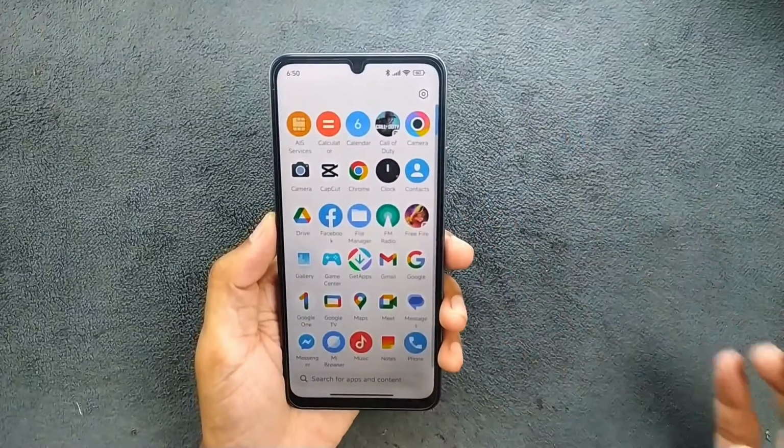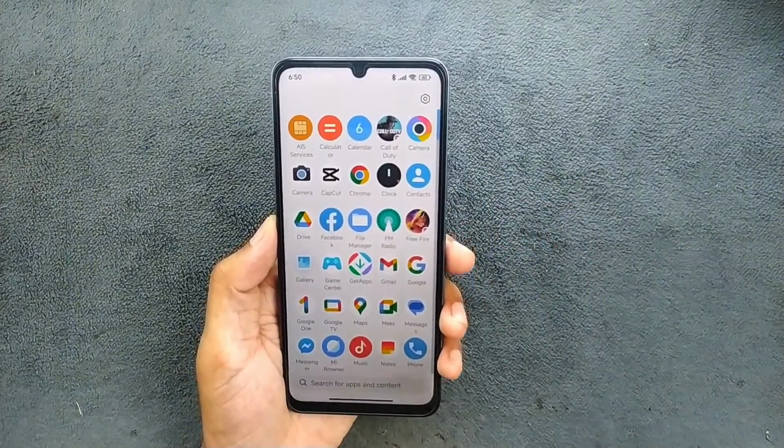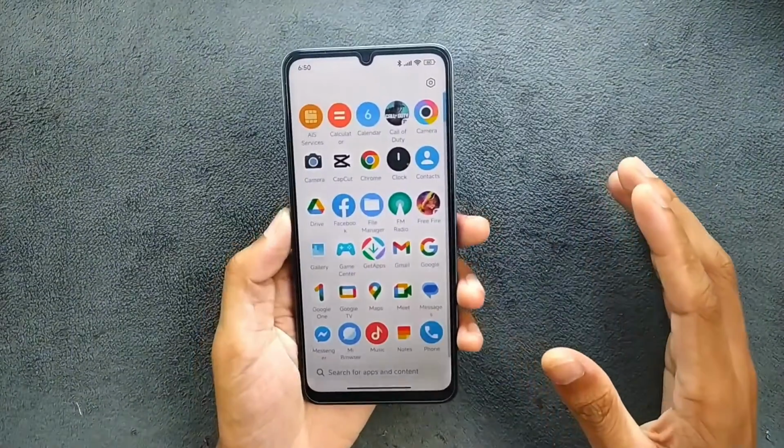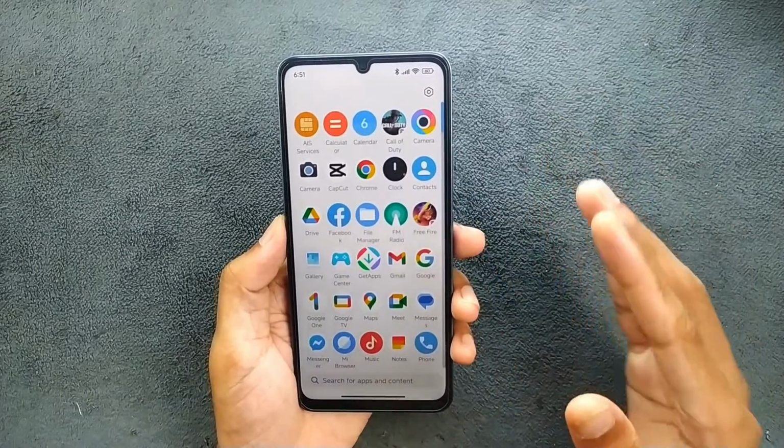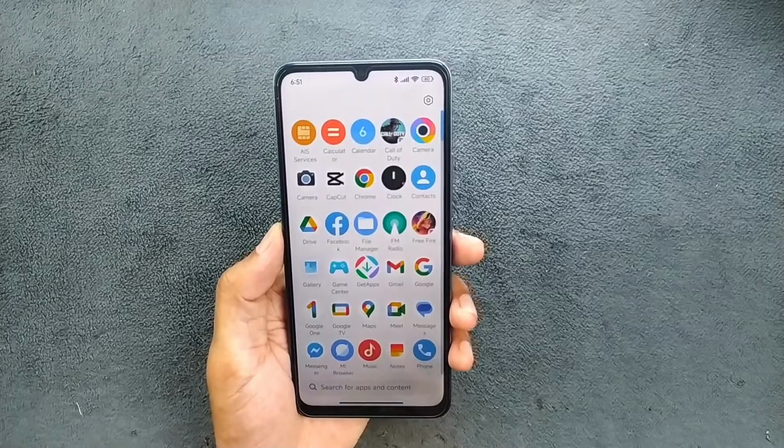I did take pictures and videos with this device, and both turned out pretty good. For the price you are paying for this device, the camera is actually much better than I expected.